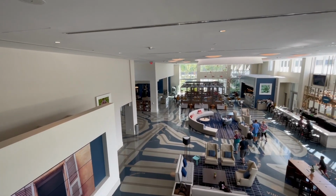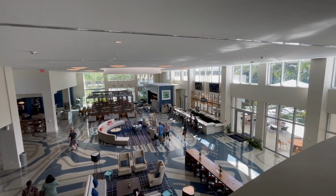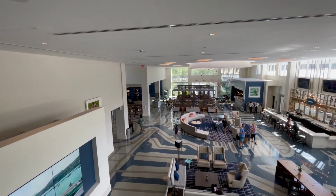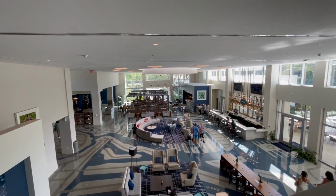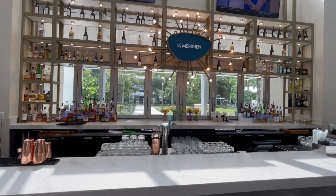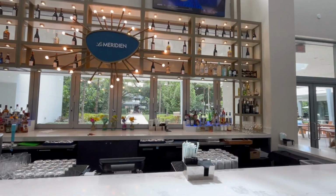So right up here on the second floor, you get a beautiful view of the lobby. I love the kids having fun down there. But check out the floor. They've got maps of all of the rivers and waterways that are local to here. Love that. And then Le Meridien, that's where you can get your cocktails and your drinks after a long travel day, or just exploring the area and you come back to the hotel and need a drink. That's where you can go for that too.